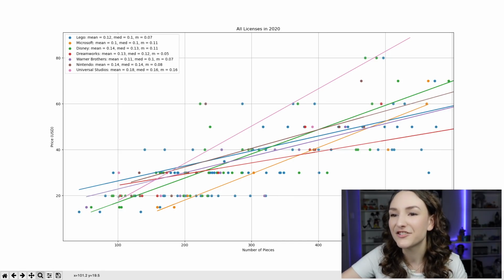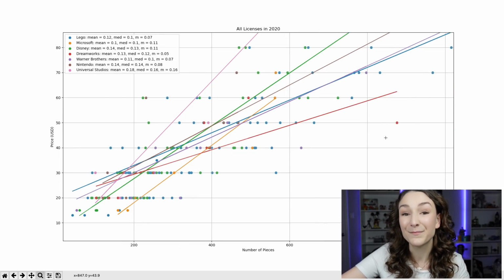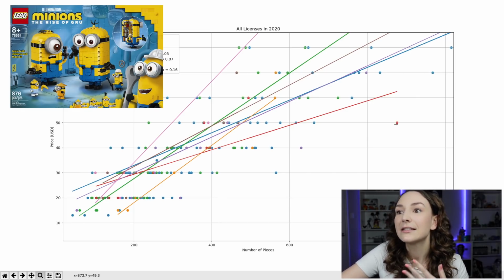And then DreamWorks, let's check that out again. Those are the red sets. Let's zoom in real quick. Yeah, that red set there, that is the buildable Minions. Super cute. I really want it. They're so cute. But yeah, that's such a great deal.